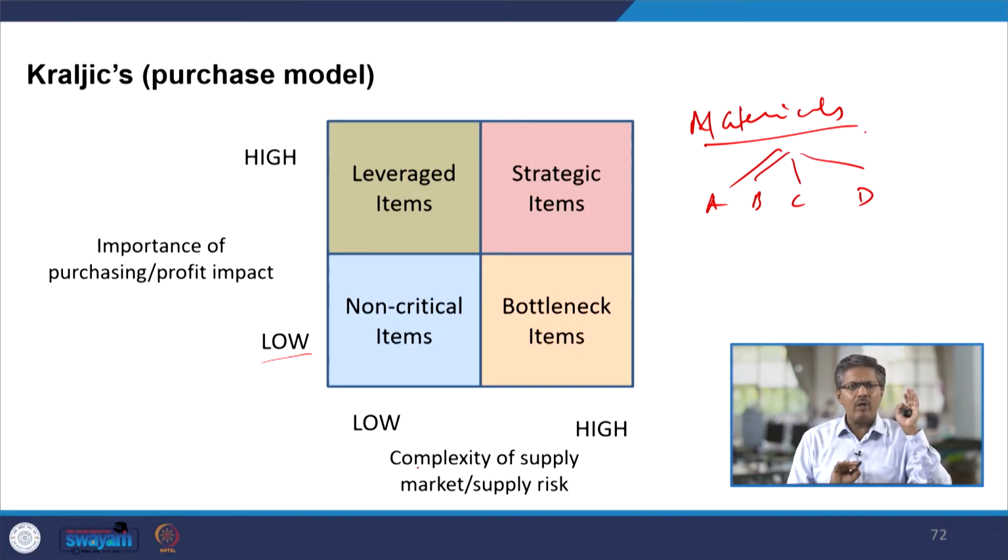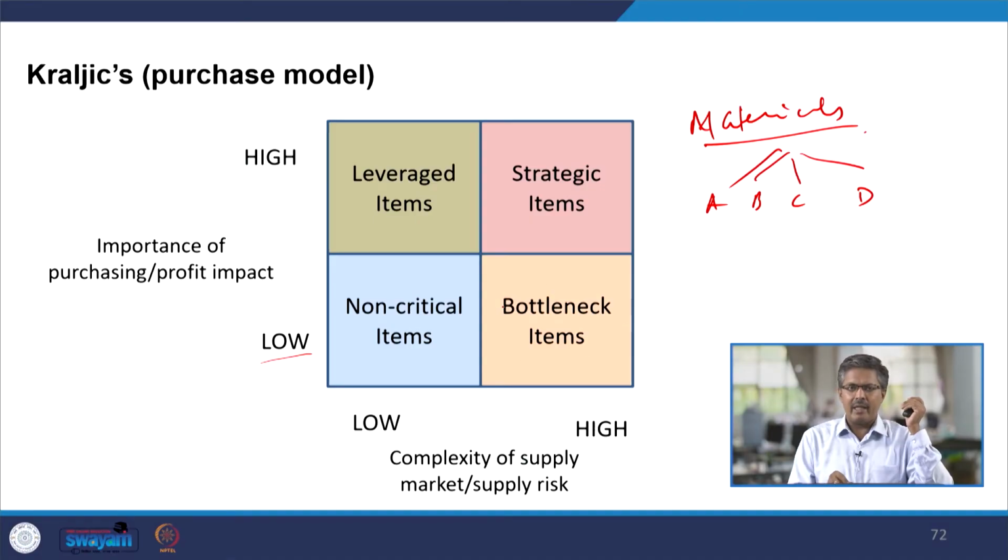Taking these 2 points, whether a supplier is available, whether good suppliers are there or not, he has divided the different raw materials that organizations buy into 4 parts. Now, if you look at a product which has very low impact on the profitability and where the supply market is also not very complex, so things are easily available, he termed it as a non-critical item, right. But when the importance of the product in terms of purchasing or profitability is still low, but the supply market is very risky, that means there is a high supply risk, the product might not be available at the right time when you want it. In such a situation it is termed a bottleneck item. Why? Because it can create an obstruction or a disturbance in the production process. So, this is called a bottleneck item.